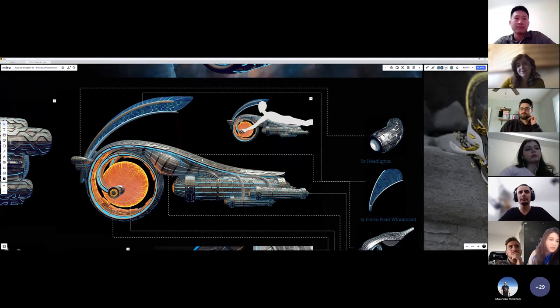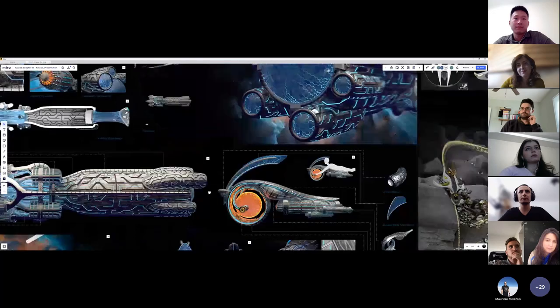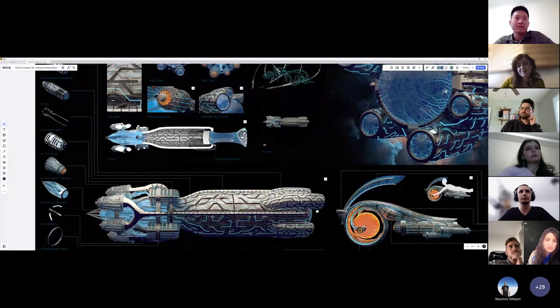and a little bit of how it actually works inside. Do we have some more views on that, or it's mostly exteriors? It's mostly exteriors. I unfortunately didn't get as far on the interiors as I wanted to.